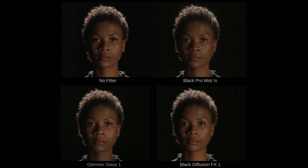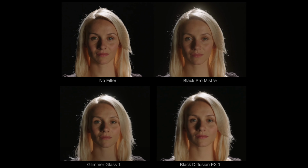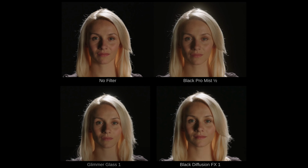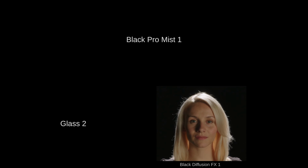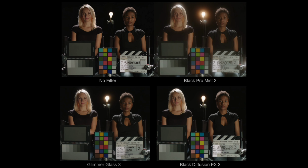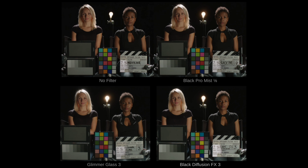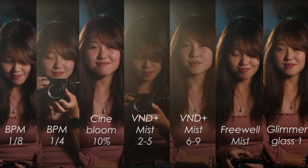I would choose milder diffusion filters than the Black Pro Mist. Lastly, I'm going to compare the mildest Pro Mist with the strongest Glimmerglass and the strongest Black Diffusion FX. As you see, even on the strongest Black Diffusion FX filter, the blooming is minimal, while the Glimmerglass kind of takes the lead on blooming compared to the Black Pro Mist, but not by much. So if you think the Black Pro Mist blooms too much, I would go with the lower class Glimmerglass filters, or if you want the blooming to be bare minimum, you can go with the Black Diffusion FX filter.